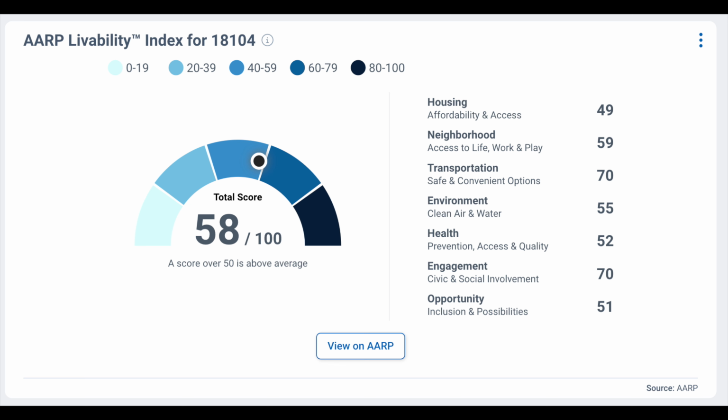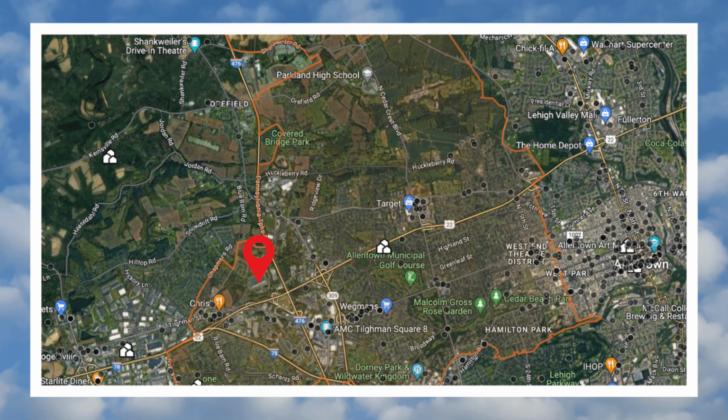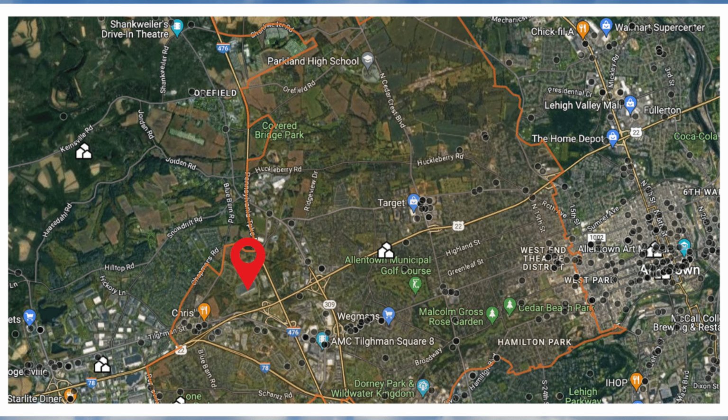This one came from AARP. They said anything over a 50 is good. It's also from the census. I'm curious about the people who are working from home now. And this satellite view shows you Target, Wegmans, AMC Theater, all of those things.